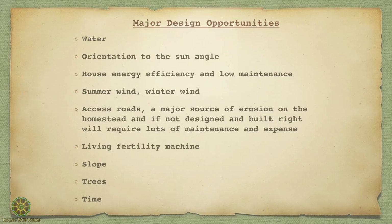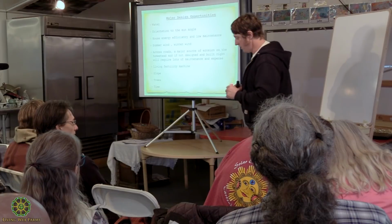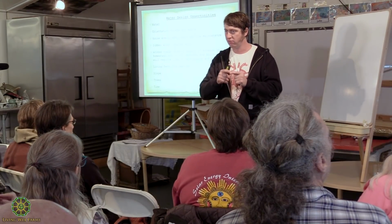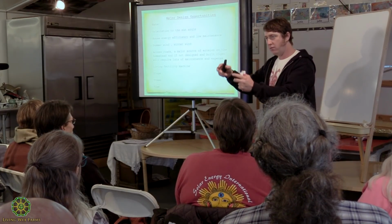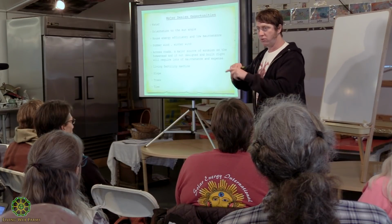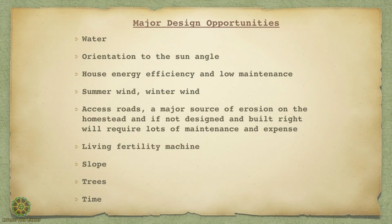The other thing is this living fertility machine. To think about starting your permaculture homestead and having a place on the land that generates fertility from the beginning. If you can generate fertility, then you can grow it through biology and spread it out on your land.